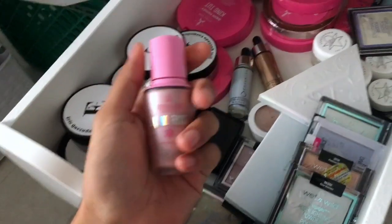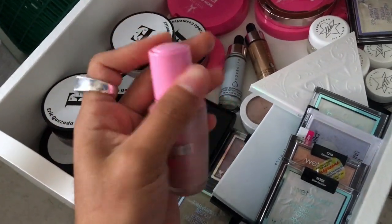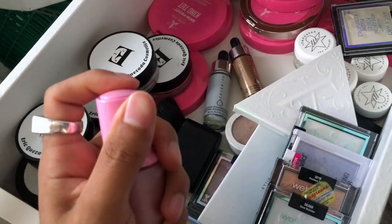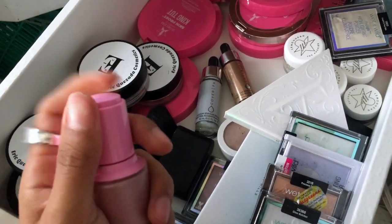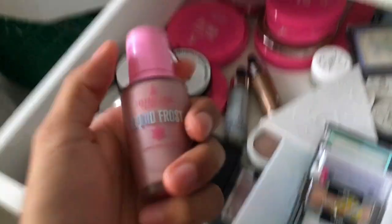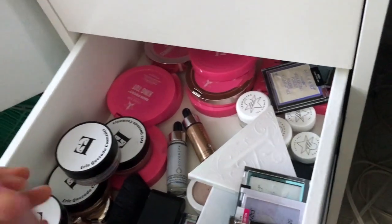I got my Skin Frost from Jeffree Star. I got the shade Ice Queen. I really like this shade. It's very sparkly in the sun. It makes you look, it's not like a subtle glow, it's like sparkle. So this one is beautiful during the summertime.